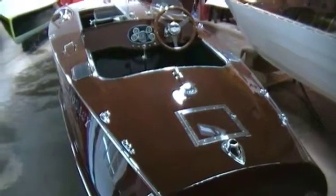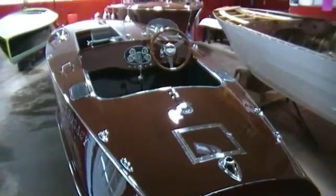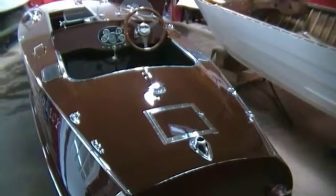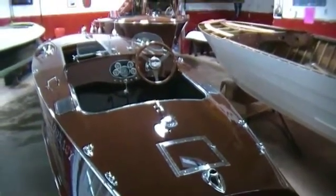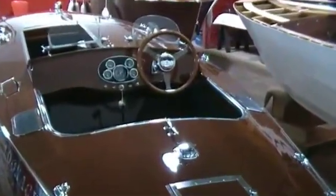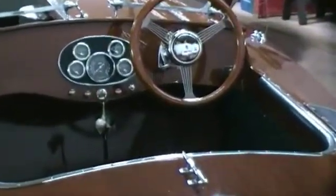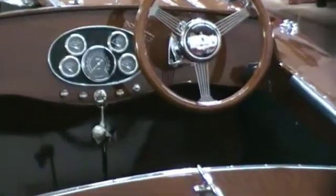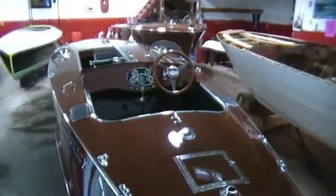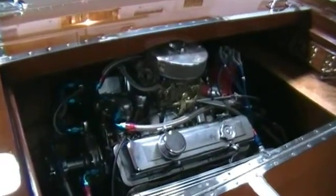Speaking of works of art, this is Lunacy by name. A contemporary gentleman's racer in a classic tradition. A beautiful, beautiful boat. Center cluster instrument panel. Looks like a custom wheel. And I'll take you forward to take a look at the engine. No doubt this power plant would push this boat along at probably 50 miles an hour at least.